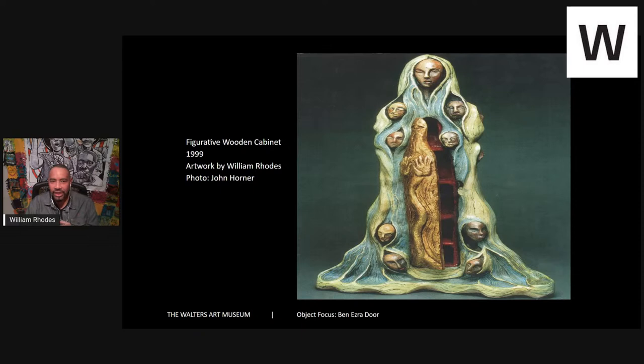So this not only has a door which closes, or a cabinet front that would close, but some of the heads are actually drawers that pull open too, with little compartments inside of them. So it's a whole secret world, and these little secret places can house sacred objects throughout the piece.